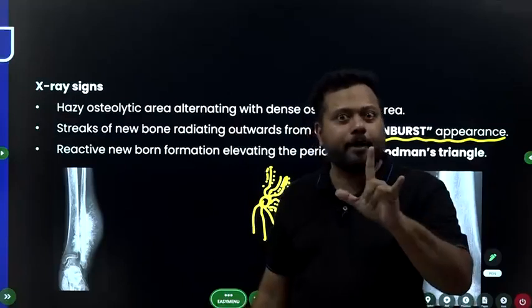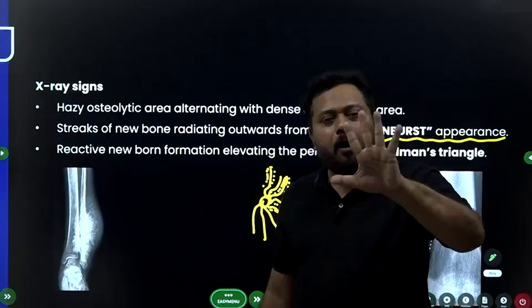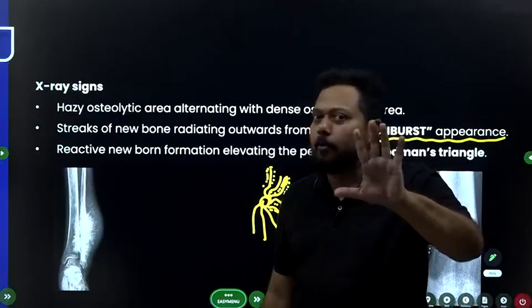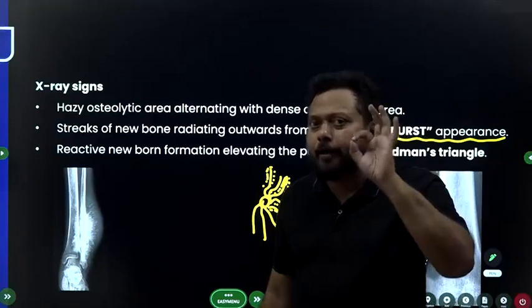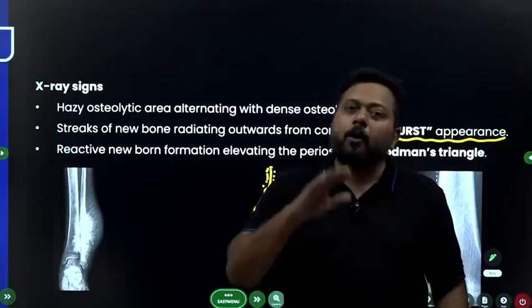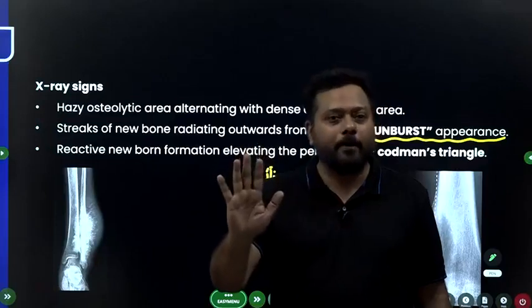I repeat once again, what are the 5 causes for periosteal elevation in orthopedics? Osteomyelitis, scurvy, syphilis, myositis ossificans and osteogenic sarcoma. But the word Codman's triangle is reserved only for periosteal elevation caused by osteogenic sarcoma. For the other 4 causes, you just say it is periosteal elevation. You will never use the word Codman's triangle.